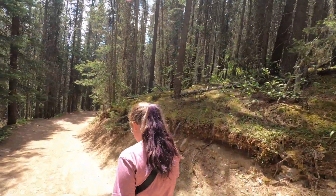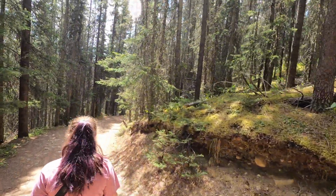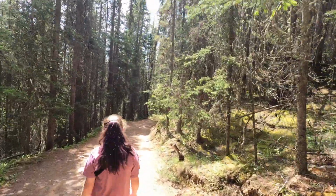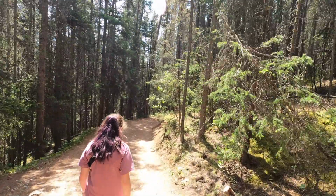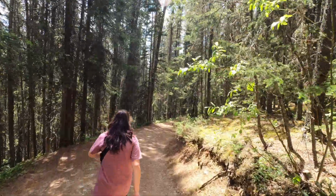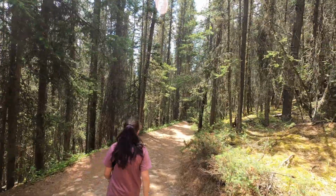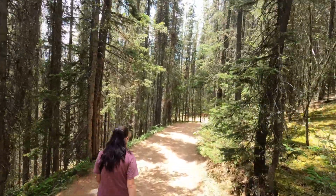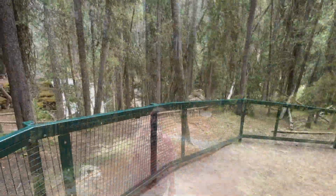2:30 is our goal. We have one stop to make on the way down, and that is at the lower falls that we passed and kind of skipped over on the way. Hopefully it won't be too terribly crowded when we get there, but that's where the majority of the people are, is at the lower falls. So we'll see what kind of crowd there is when we get there.